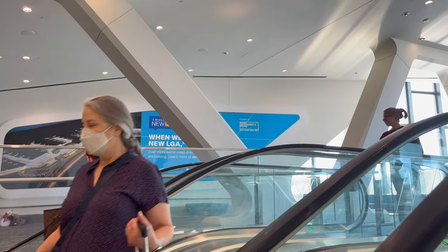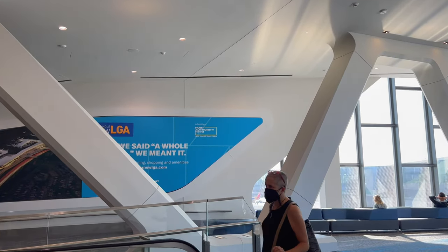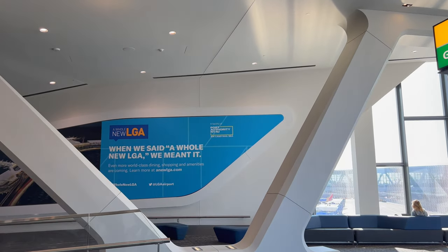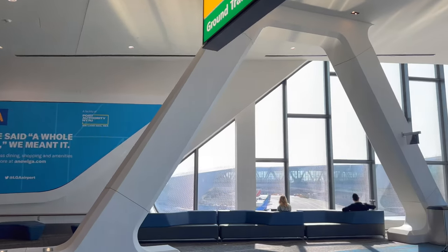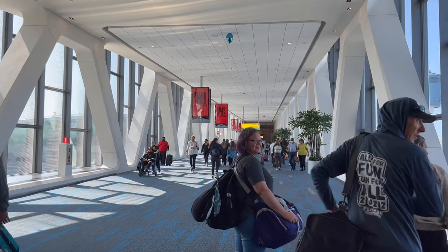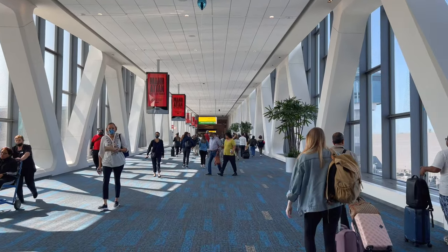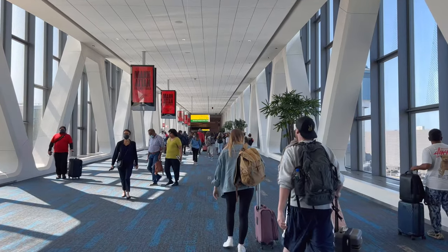New LGA. When we said a whole new LGA, we meant it. And I know New Yorkers, especially people who use the airport often or who lived here, had to deal with a lot of delays to get this airport terminal up.